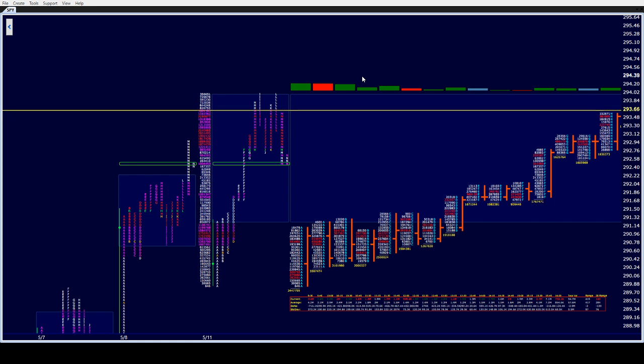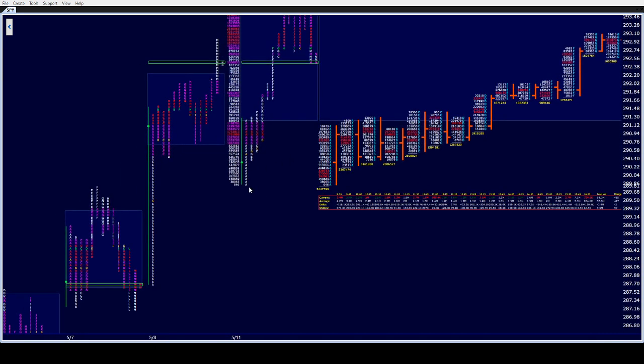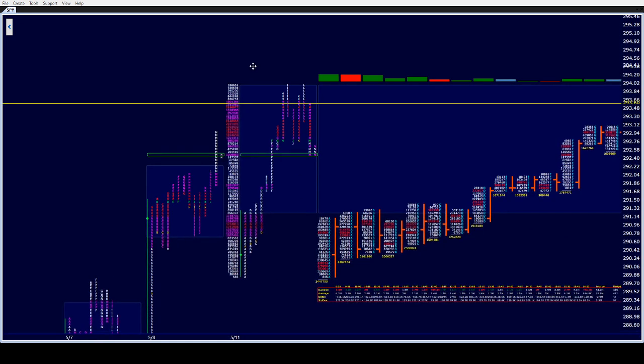For the downside, my first destination would be the single prints. First set starts at 292.49 and gets filled at 292. Second set, 291.69, gets filled at 291.49. Our pre-market low right now is 291.30. Yesterday's low of 289.88. Friday's low, again, this is the bad tick, that's not nothing traded there, 289.86, and then filling the gap at 289.78, an 8-point gap, which incredibly held yesterday.